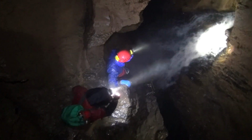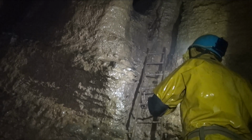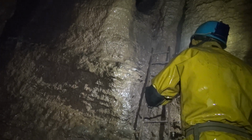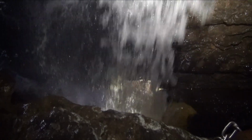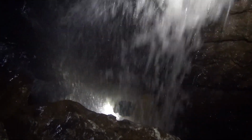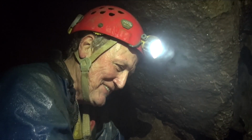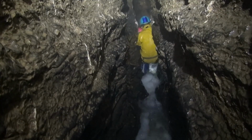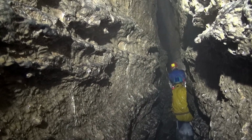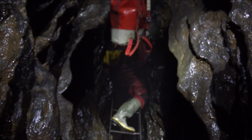The main flow creates an obligatory shower bath at the bottom of the fixed ladders of the ledge pitches. In flood, this requires preparation. Amount of water coming down there, that's very impressive. The stream then rushes down Wire Rift, until it disappears down the waterfall and wet pitches, leaving the cavers to traverse on in the dry.